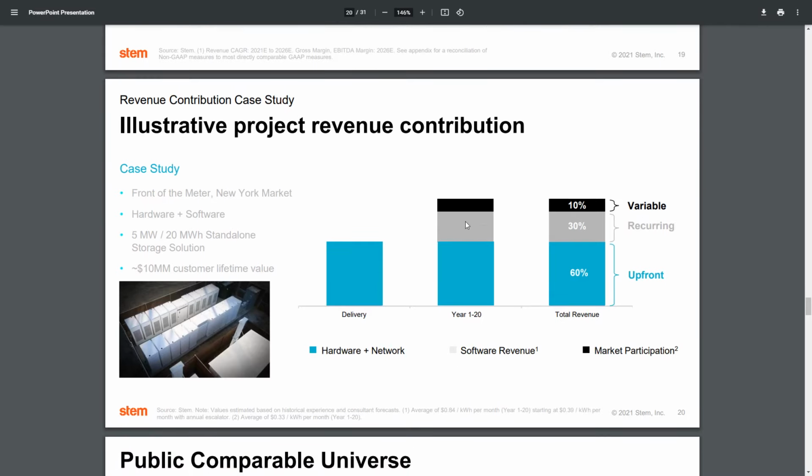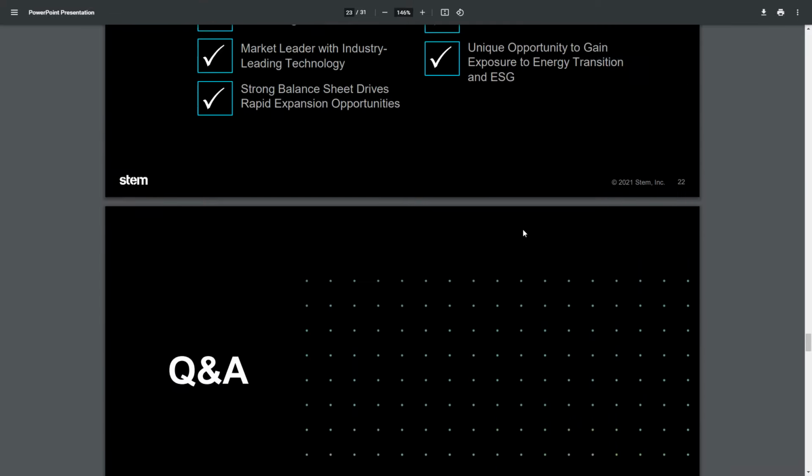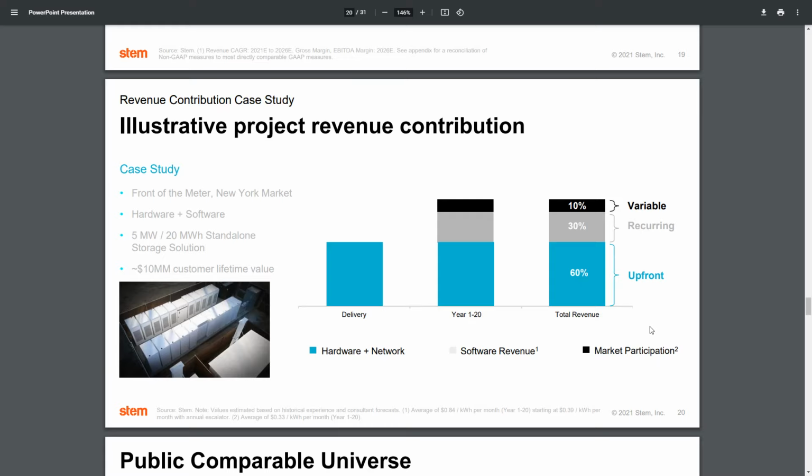So this gray mark that you can see here, they're expecting 30% of that total revenue to be coming in from software, and that is going to be very, very high in terms of the gross margins because the cost to run that is going to be relatively low. So what we're going to be looking at going forward is how can they actually grow this in a manner that's going to cause it to explode.